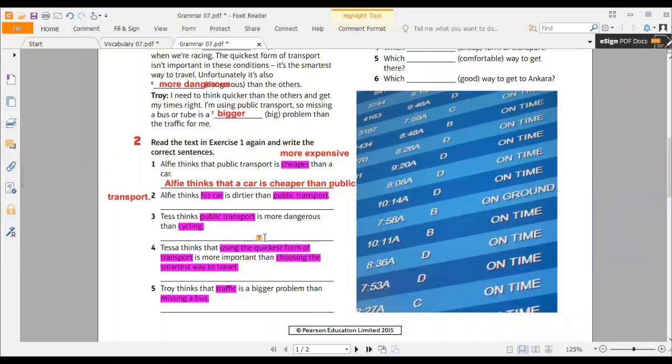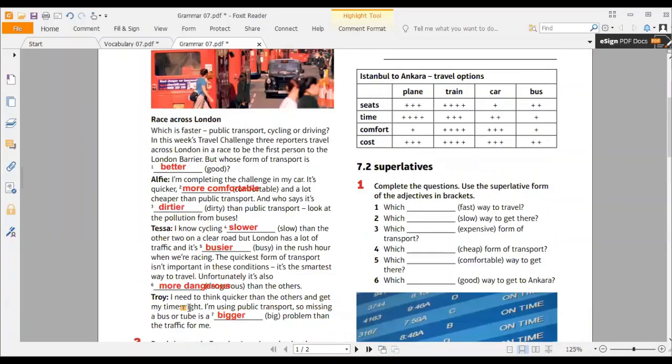So simply, you can see that one here. With the highlighting that way, you just compare the two things. His car and the public transport. Public transport, cycling. Using the quickest form of transport versus choosing the smartest way to travel. Traffic, missing a bus. You are comparing two. That's what we have with the comparatives. You are working with two things. How many of you got the correct answer for number five? Two options are there. One thing you can change is the adjective, smaller problem. Or you can change the subject. Well done. I really appreciate that one.